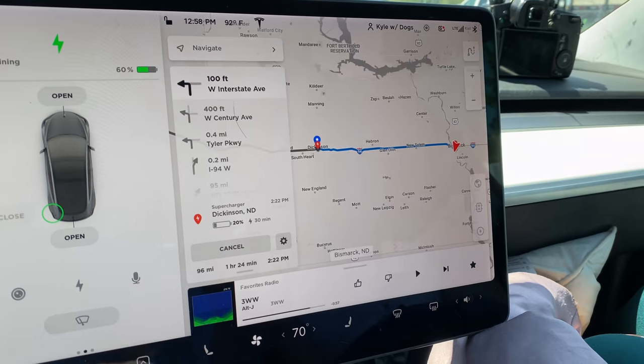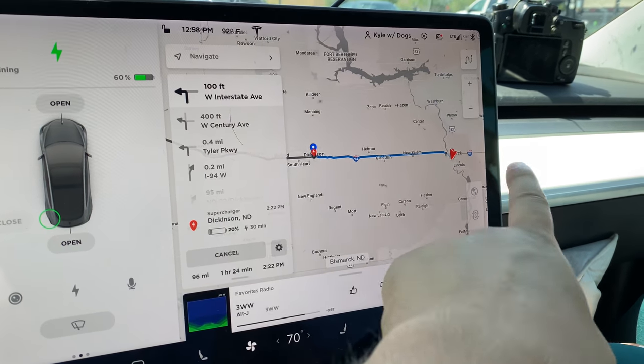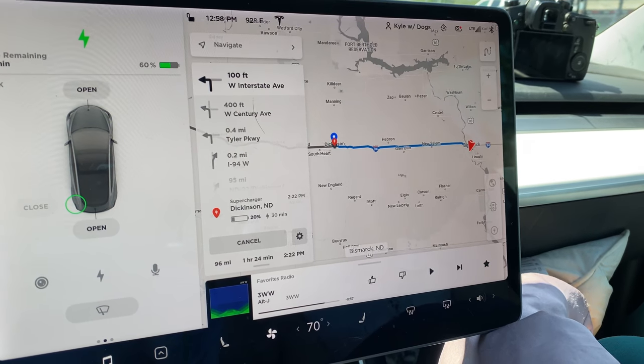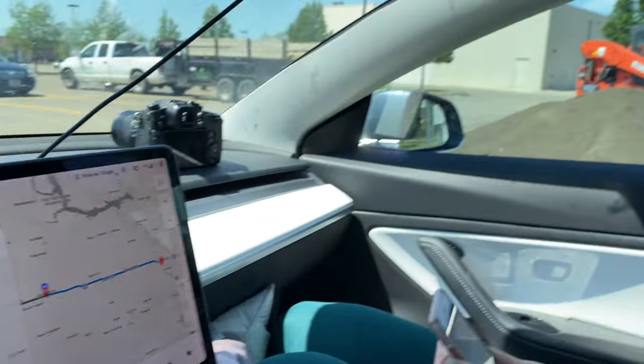I actually think we're gonna charge up just for a couple more minutes because there's a really big headwind that we're gonna be battling heading west. And you know what, we are not in a huge rush. Alyssa, you're gonna take on this stretch if that's okay.